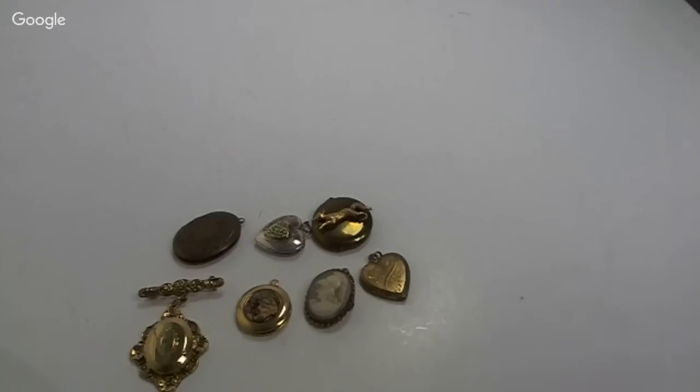35 looking for 40. Who's going to give us 40? 35 looking for 40. Is that 7 pieces? Yeah, I thought it was 6. It's 7 pieces. 5 are lockets, because the cameo is like a Trojan man, isn't it? Right, yeah. Gorgeous. That looks like real shell as well. Kathy Valentine is in at 40. Who's going to go 45? 40 looking for 45. Anybody want to come in at 45?